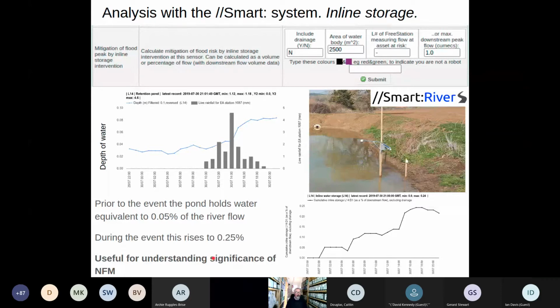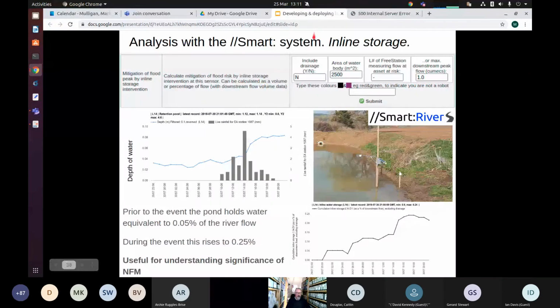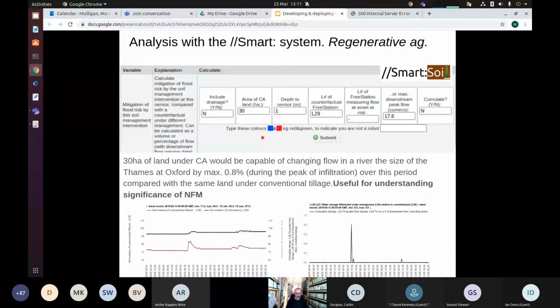And then the third tool that is NFM relevant is to do with regenerative agriculture. It does a similar thing to what we just described. You need to put in your station number, and then it will plot your regenerative agriculture next to the counterfactual station in the field next door. So you have two station numbers, and it will calculate the volume of that storage in relation to a discharge downstream at an asset at risk that you either specify in cubic meters per second or that you actually measure from a FreeStation downstream.